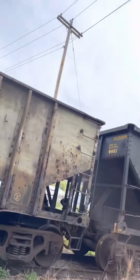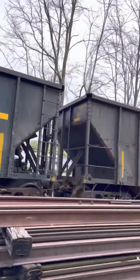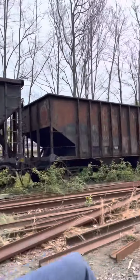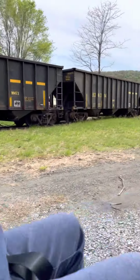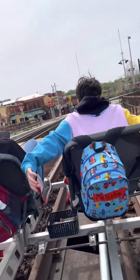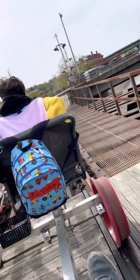One, two, three, four, five, six. 7 coal cars. Why? This railroad track is for us. Oh, pull request at 40.